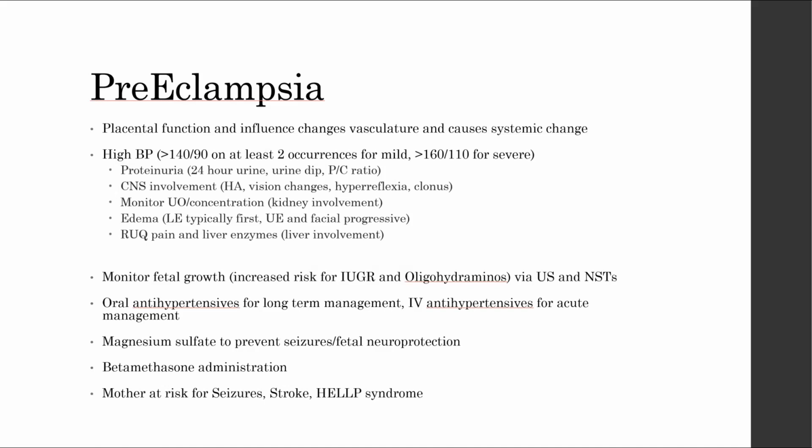Edema, we typically see lower extremity edema first, but that's also common in just your normal pregnancy. So we also look at the degree of edema, especially pitting. After lower extremity edema occurs, usually with preeclampsia, we have upper extremity and facial edema, which is progressive. Right upper quadrant pain and liver enzymes are assessed for. This indicates liver involvement, which is also, as that preeclampsia progresses, that systemic influence.